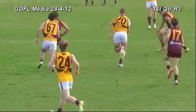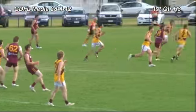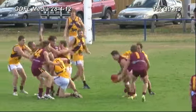And they're doing well because the amount of time they can keep it in their forward line means that the Belmont Lions can't score with this breeze. East done well this time through the cluster, goes towards full forward. Man in front, Belmont Lions can't take the mark. Now the ball's at ground level.